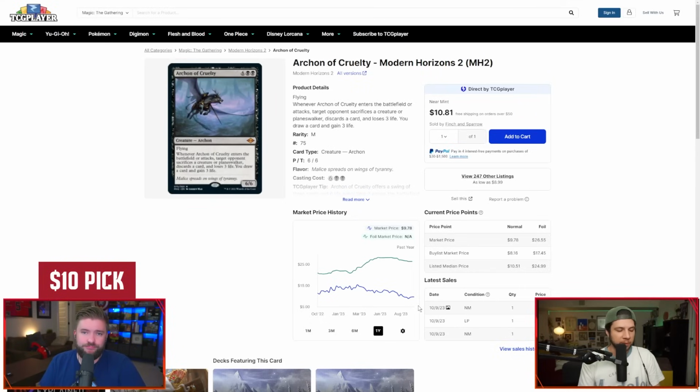I like this pick. This is a card with a big casting cost, but it comes with a big ability. And yes, you can get any sort of reanimation type ability on it to get it on the battlefield, cheat it out there. I really like this card, and I follow what you're saying as well. When I look at that chart, at this point, Modern Horizons 2 has been out a while, right? Yes.